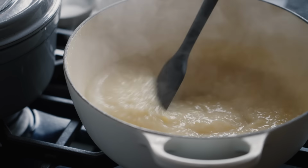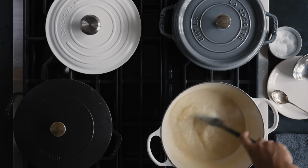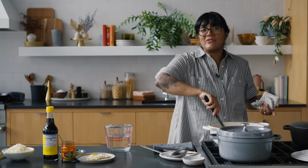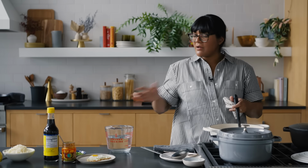Okay, so my porridges have been simmering away and you can see they've really transformed. The rice has fully broken down. It's really thick and creamy. This is the one with lentils. Those lentils added extra body and made it really nice and thick. This is a nice texture for me, but you do you. If you want it thicker, you continue cooking it down. If you want it thinner, adjust with water.